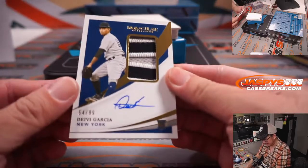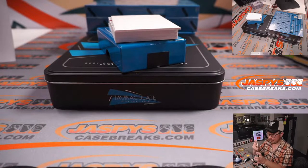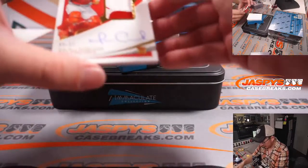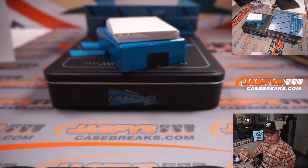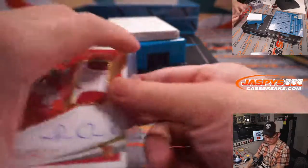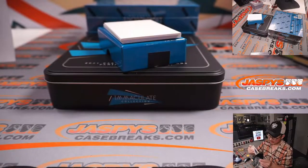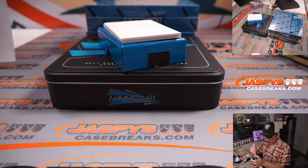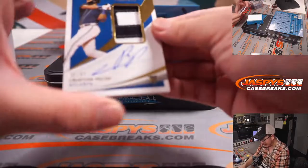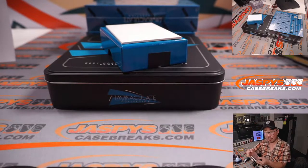Next is Davey Garcia, 54 out of 99. Three-color patch and on-card autograph. For the Bronx Bombers, Kevin with the New York Yankees. Got another Rafael Marchand, 4 out of 99. RPA for Philly. It's for Nicholas. Chris Bubich, clutch jersey and autograph. That's for Brett and his Royals. And the last one is another Brave, 98 out of 99, Christian Pache, RPA. Another nice card for Paul Norton and the ATL.